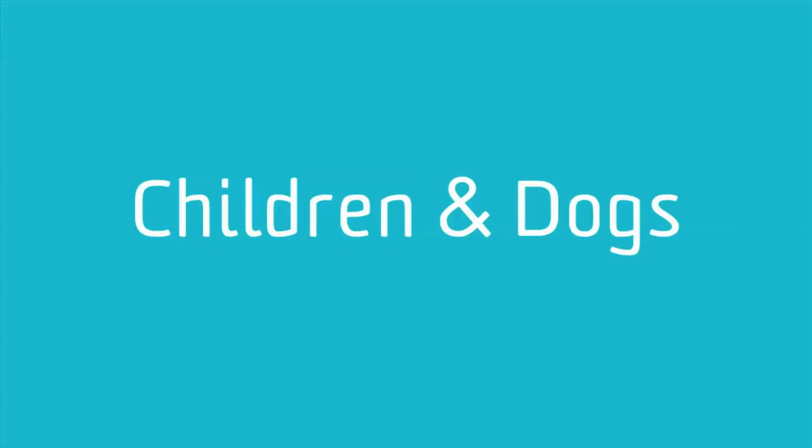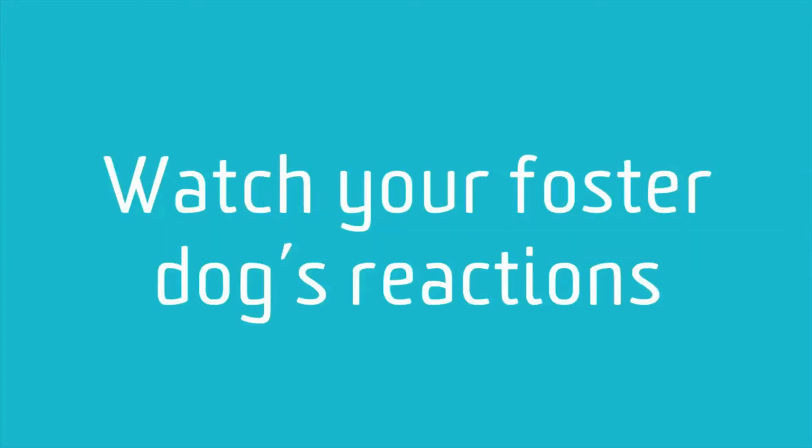Children fall into a special category when it comes to dogs, and having a shy foster dog makes these points especially relevant. Understand that your foster dog may have had no experience, little experience, or negative experiences with children before he came to live with you, so it is important to watch your foster dog's body language to see how he is responding to the presence of little ones.